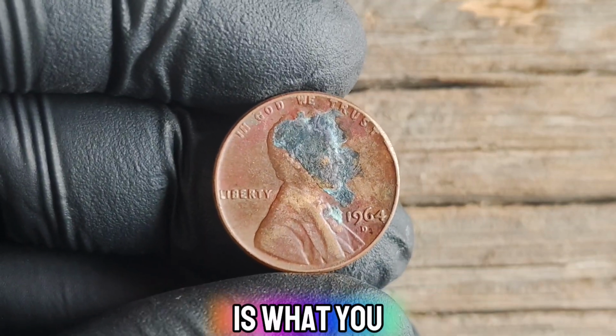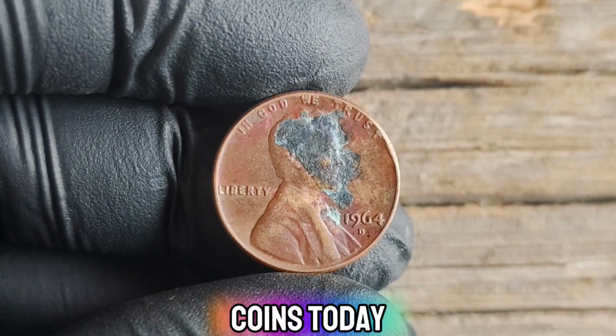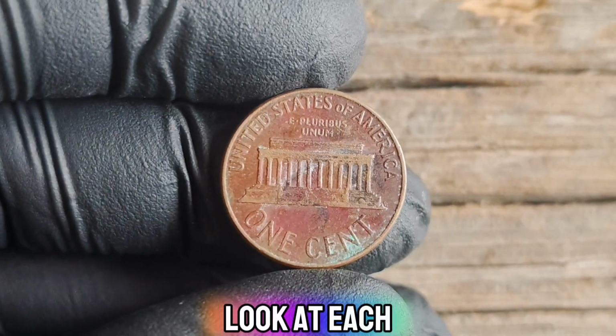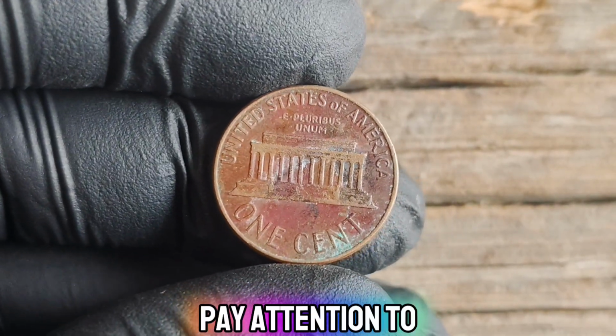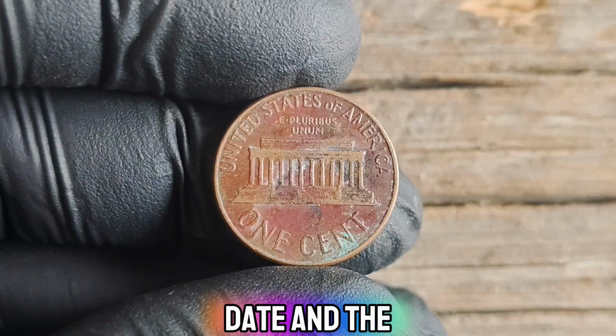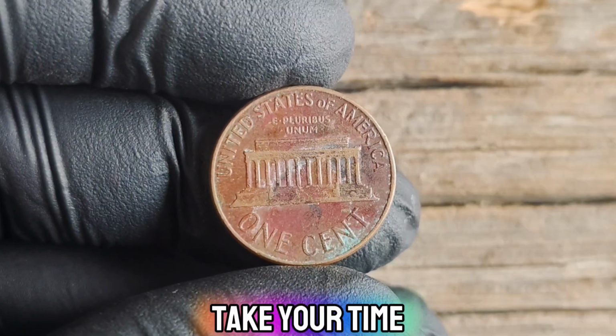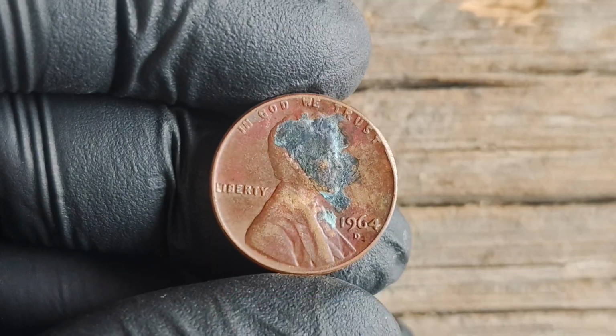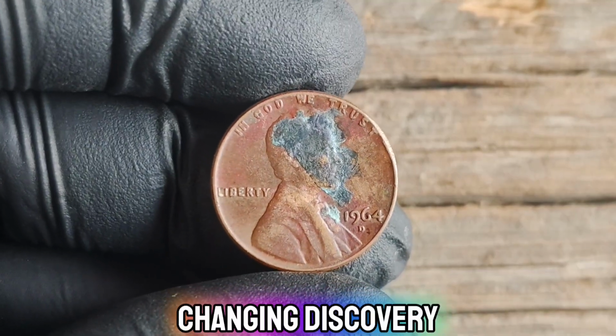So here is what you need to do. Start checking your coins today. Do not ignore pennies. Do not assume they are worthless. Look at each one carefully. Pay attention to the details. Focus on the date and the mint mark. Take your time and enjoy the process. Because you are not just searching for coins. You are searching for a life-changing discovery.